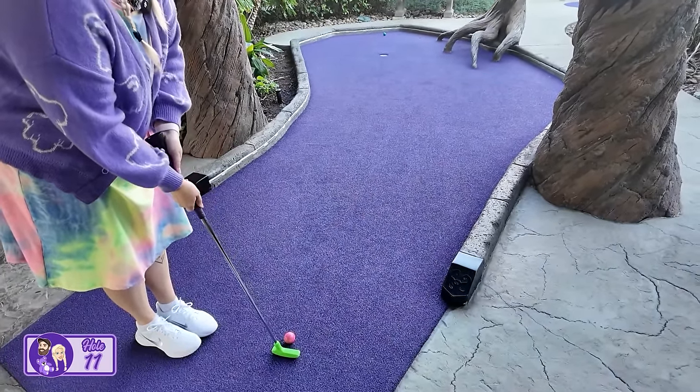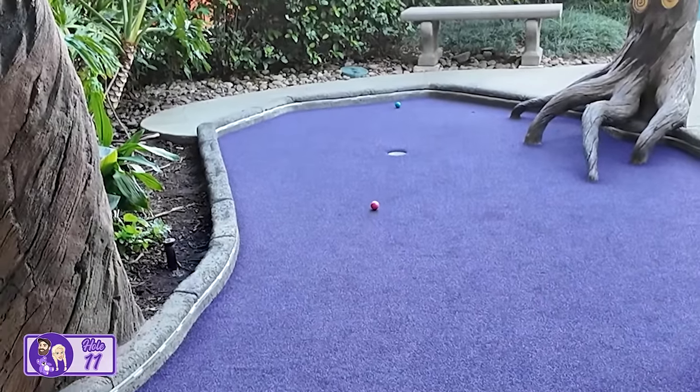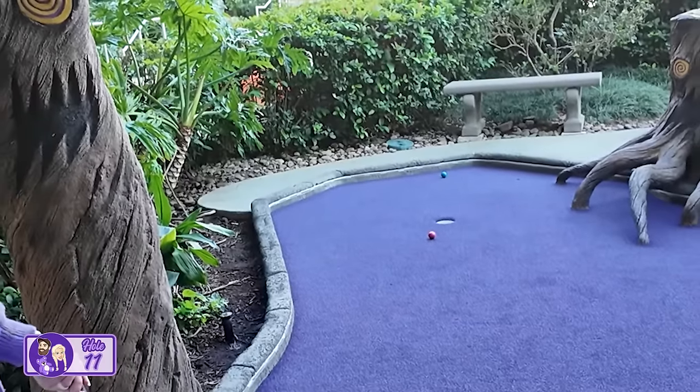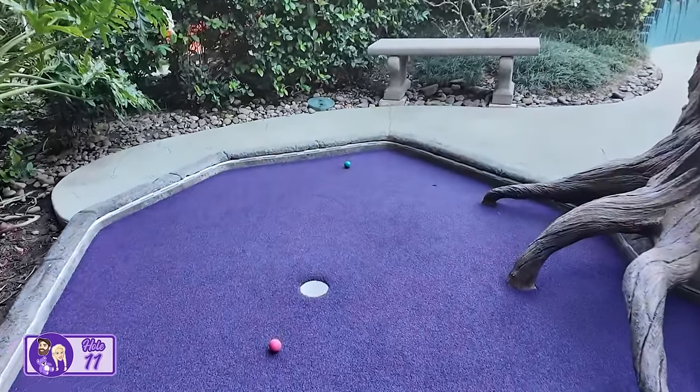Help you out. I thought the ghosts were going to be on my side today with the sweater. Oh, no way. Oh, yep, to the left. Oh, barely. My goodness. I actually think that if you had a little bit more power, it could have been very close to the hole because these are very generous holes.